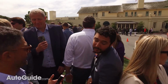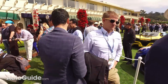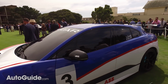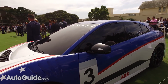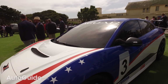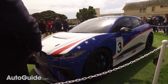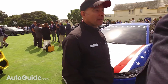Another car that's drawing a pretty big crowd is this Jaguar I-Pace eTrophy. This vehicle is going to be a part of a racing series that takes part during the Formula E race weekends. So it's been done up by Jaguar's Special Vehicle Operations, and these things are going to be kind of interesting to see on the tight Formula E courses. This one's been done up with a very interesting livery with these stars and stripes. I think we know what we're getting at with that.